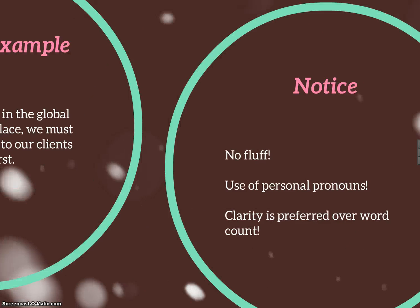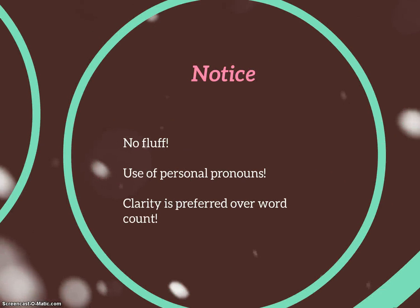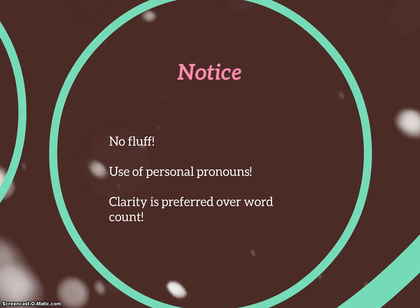Look at that technical example. You are oftentimes writing as a representative of your organization, your business, your field. Maybe you're writing as a fellow professional. You include yourself in that. So we've probably been told never to use the royal we, but in the workforce we absolutely do, because we're talking about us as a part of that system. And clarity is always preferred over word count.